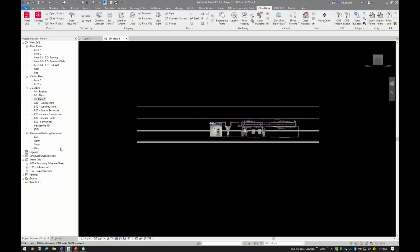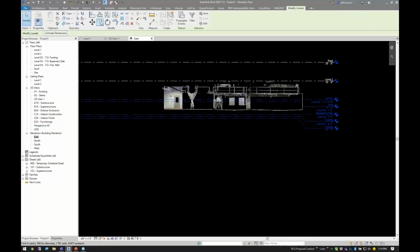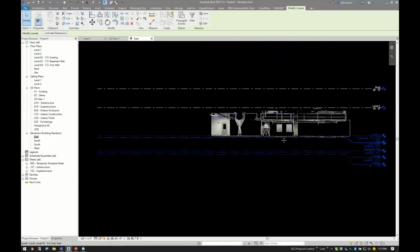Now, there are different ways to set this up. I am going to change to an east view, and this is a pretty straightforward workflow. I am going to grab this level. I am going to get it put in place. I may have to zoom in to really get it nice and tight. That's going to be, to me, the biggest challenge.